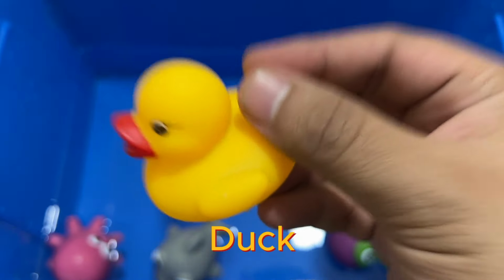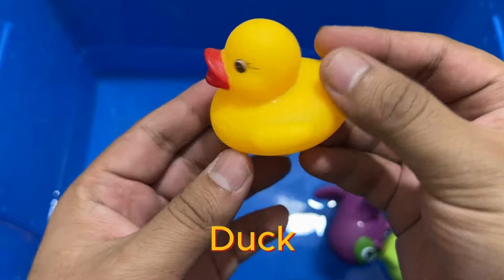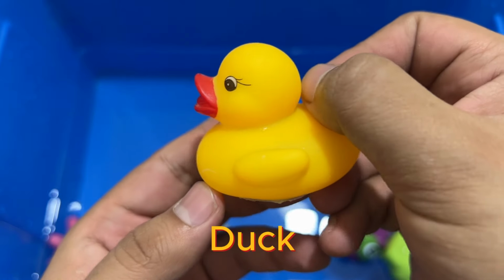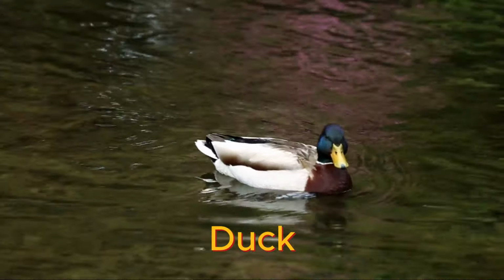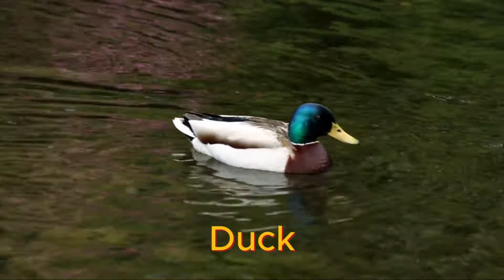Ducks have better vision than you do. They can also move each eye independently and sleep with one eye open to watch for predators. In a group, ducks will trade off keeping an eye open to help protect the rest of the group from danger while they sleep.